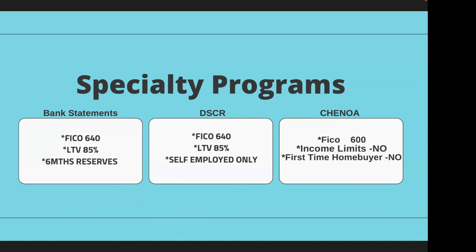So the last one, and I know we're running out of time, is the Genoa program. That one is 100% financing, 600 FICO. The rate is higher than the VHDA, but you don't have to be a first-time home buyer, and there are no income limits. Is that a significantly higher interest rate? Yes, it's probably about a point higher, but you don't have to be a first-time home buyer.